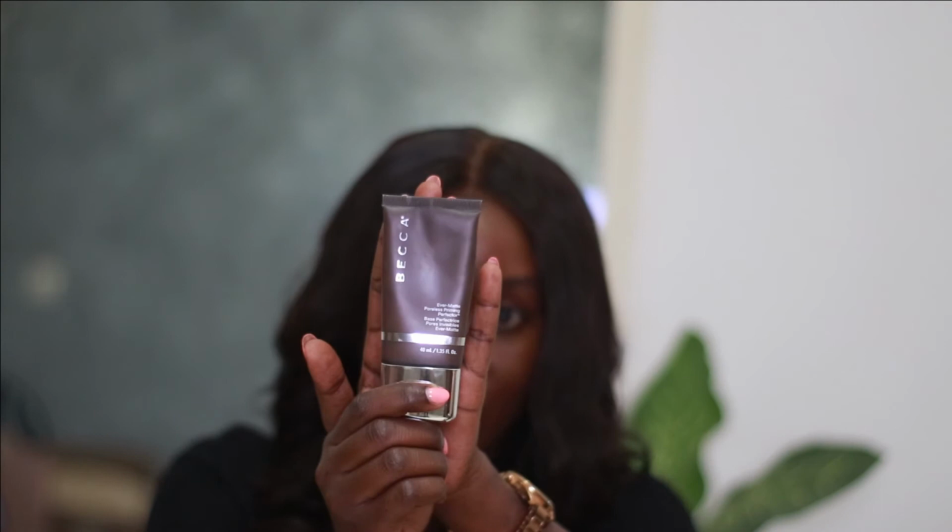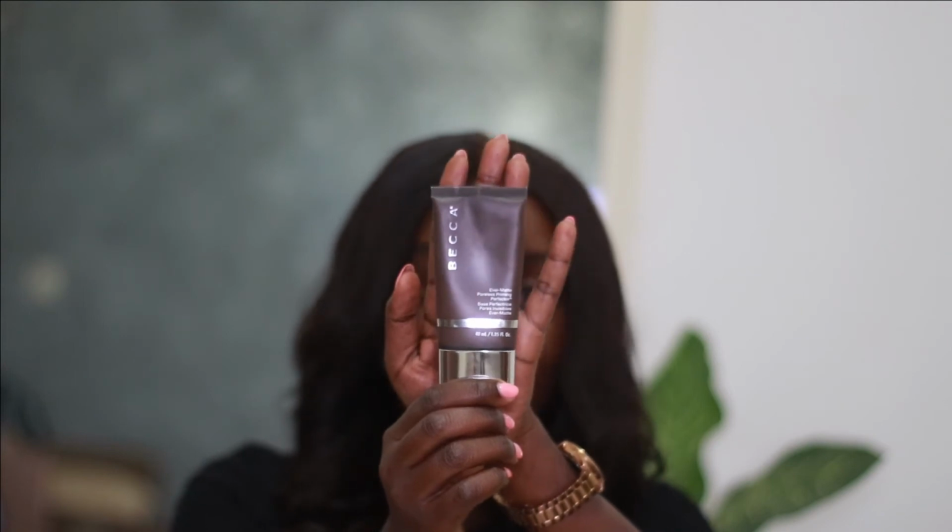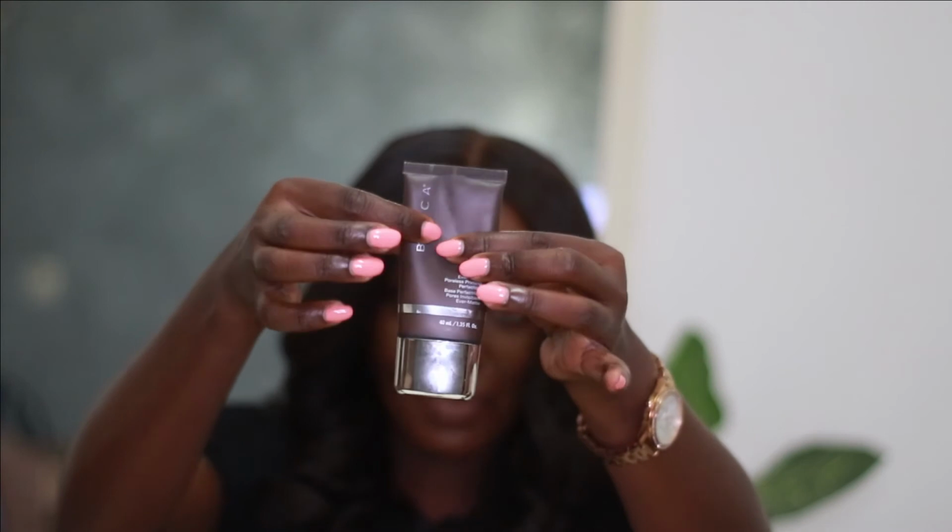I had seen reviews of girls complaining that, oh, it's not as matte, but for me, it really is matte. So if you live in a very humid and very hot place and you're looking for a primer where your makeup will stay, honestly, for me, Baker is the ish. And I'm definitely repurchasing this in 2021 because, as you can see, I have used it.